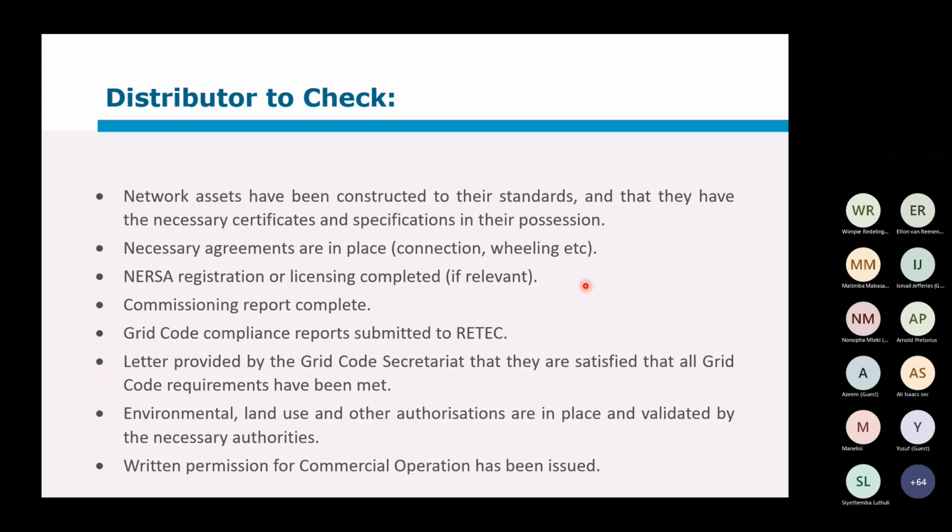NERSA registration or licensing completed. The commissioning report complete. Whatever has been missing, there can be several stages to this. Grid code compliance reports have been submitted to RETEC. Is there a letter from the grid code secretariat that they are satisfied with all the grid code requirements? Now that's the one thing that is a problem, because we suspect that RETEC won't be able to have a good enough turnaround time on this.